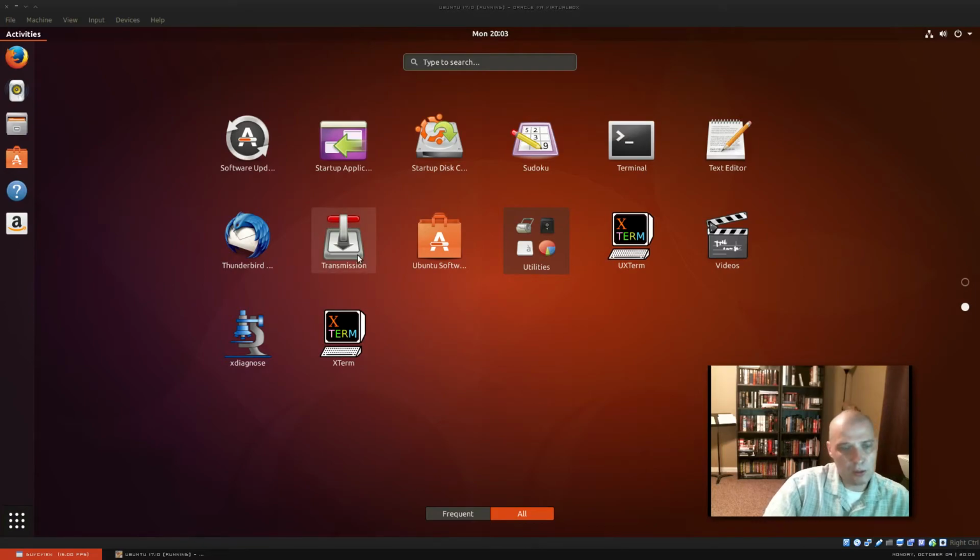They also include Transmission, a BitTorrent client. That's another one. I mean, does anybody really use BitTorrents? It's pretty rare I ever torrent anything, and I'm kind of a bit of a nerd. I think your average Ubuntu user has no idea how to use BitTorrents, but they install it. And it's part of the GNOME desktop environment anyway. It's part of the GNOME suite of programs.